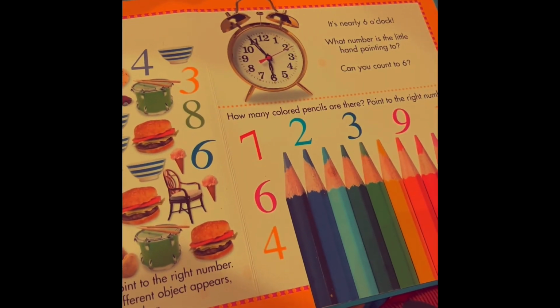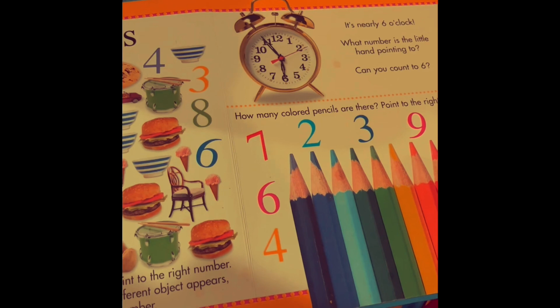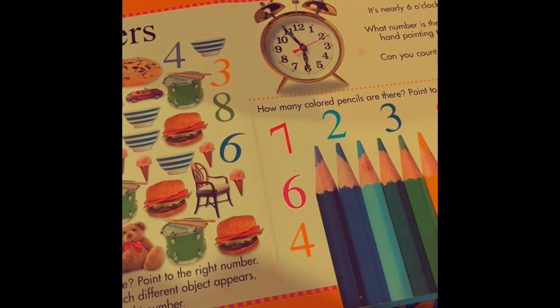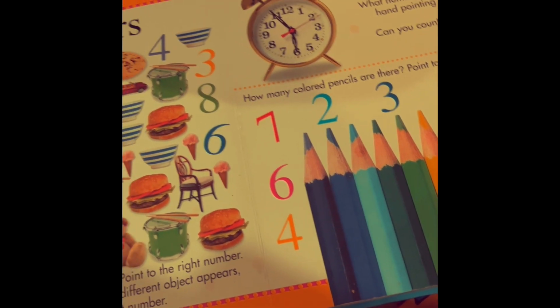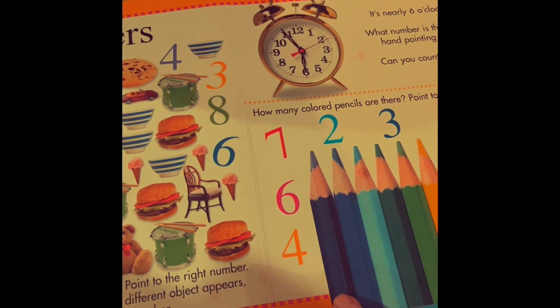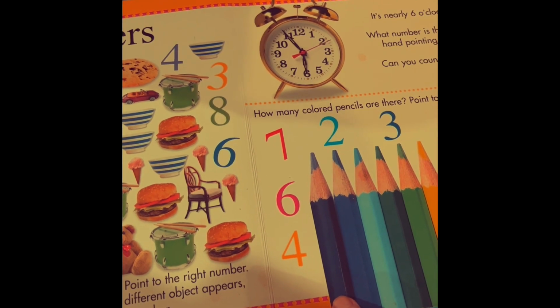It's nearly 6 o'clock. What number is the little hand pointing to? Six. Can you count to six? 1, 2, 3, 4, 5, 6. How many colored pencils are there? Point to the right number. There's nine.